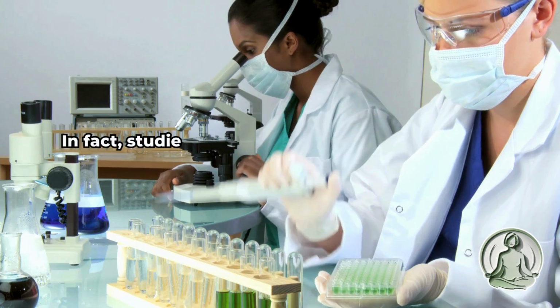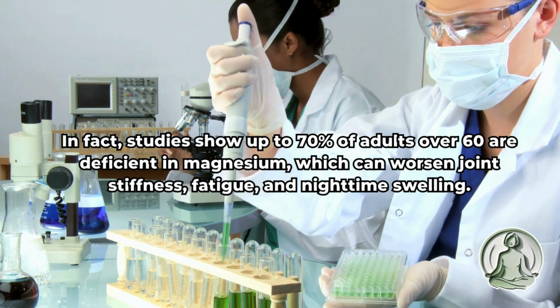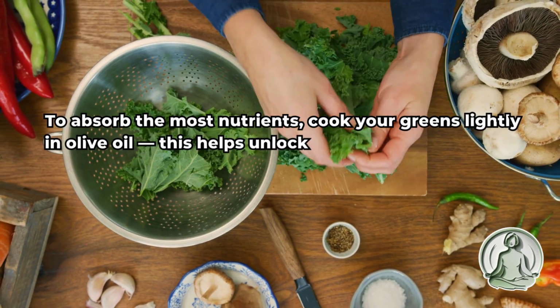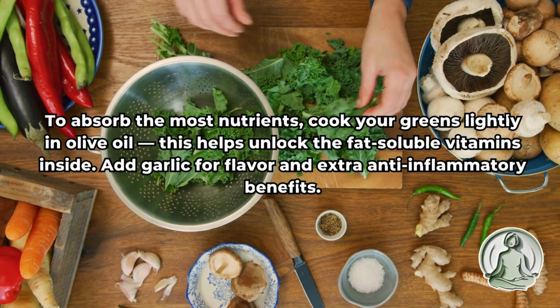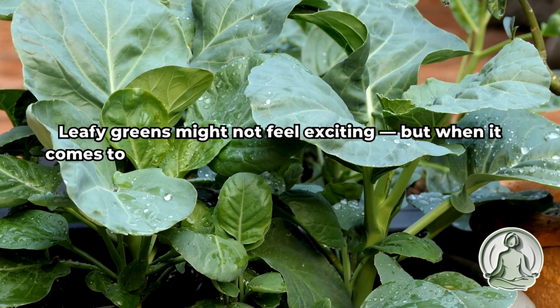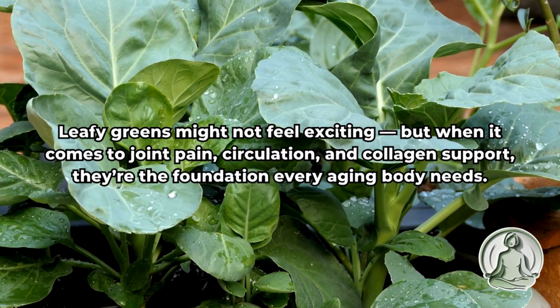In fact, studies show up to 70% of adults over 60 are deficient in magnesium, which can worsen joint stiffness, fatigue, and nighttime swelling. To absorb the most nutrients, cook your greens lightly in olive oil. This helps unlock the fat-soluble vitamins inside. Add garlic for flavor and extra anti-inflammatory benefits. Leafy greens might not feel exciting, but when it comes to joint pain, circulation, and collagen support, they're the foundation every aging body needs.